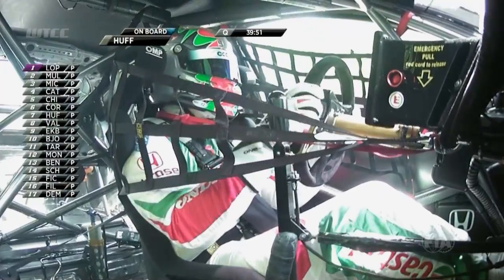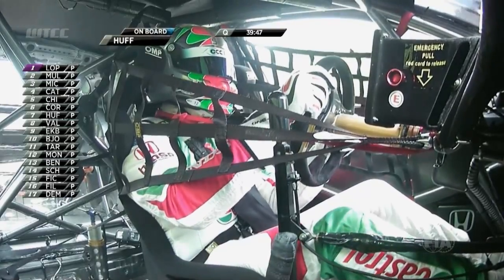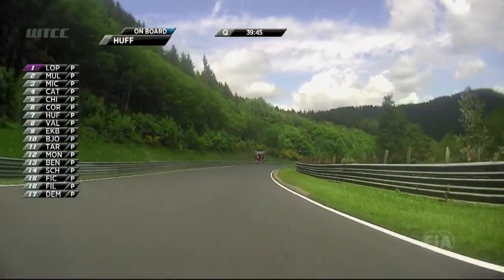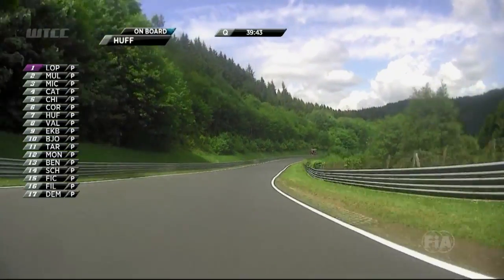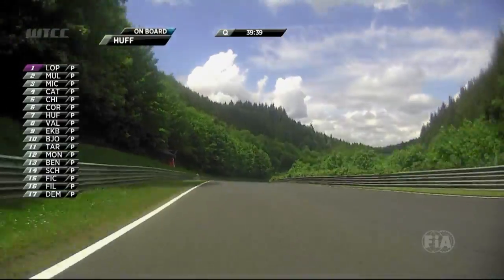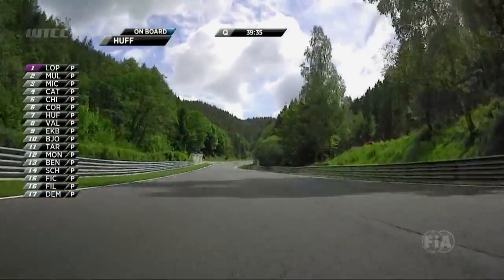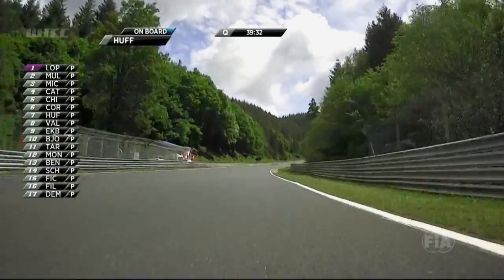Rob Huff, we hear, has been handed an engine penalty for having to change the engine after a big crash yesterday. So yeah, his weekend is going from bad to worse, and you sort of wonder how much worse it can actually get. Yeah, he's really struggling, and like we said earlier, there's a few things going on in the background as well at Honda, which won't help matters either.